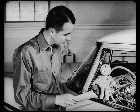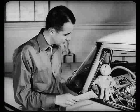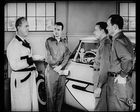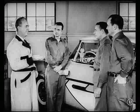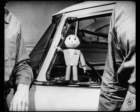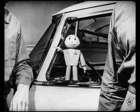Fine. Now you'll find some tips on removing and installing the cable in this reference book. Okay. I'll really read up on that. You do that, Maury. Wally and Jim also. We just gotta stay on top of all the service procedures on these new cars. Amen, Carl. Once we're sure that we can service these new features right, we'll enjoy a big payoff in increased owner's satisfaction.